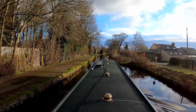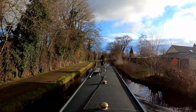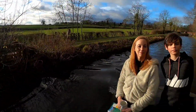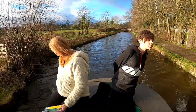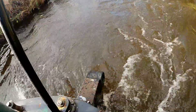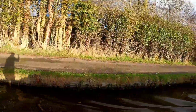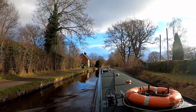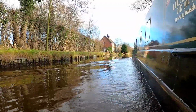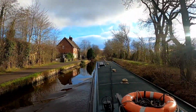Yes. Okay, it's about 10 o'clock now in the morning. We can't believe the sort of weather we've got. It's absolutely glorious. The sun is bright and warm. There's barely any wind. Ollie Smith is at the helm. Squirrels. We're motoring along, heading towards Elsmere, and absolutely loving it.